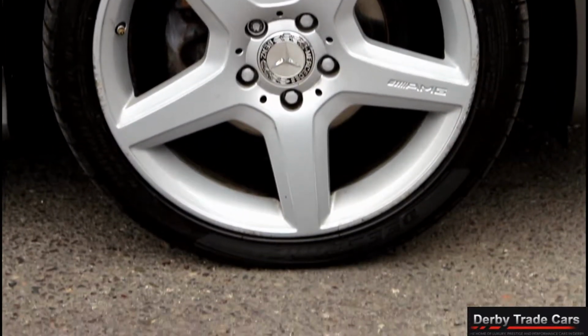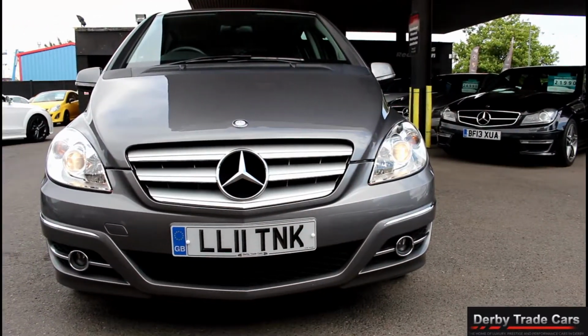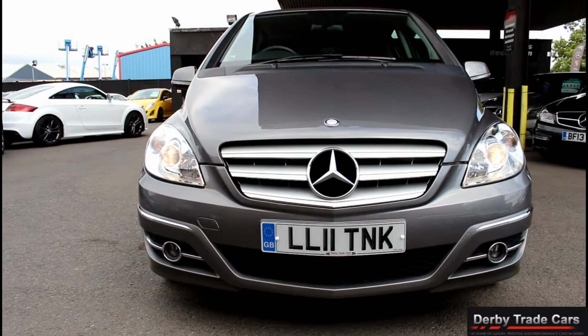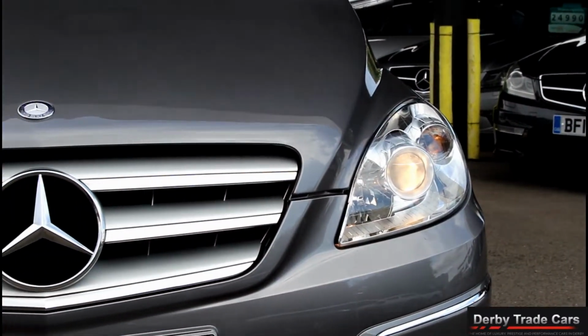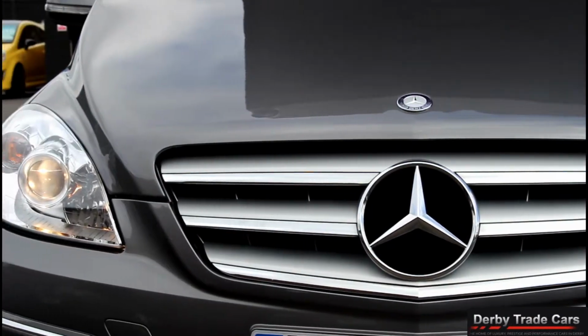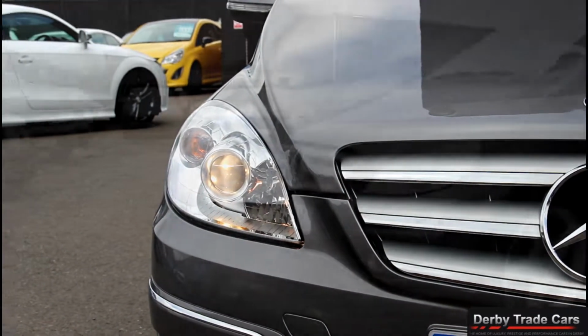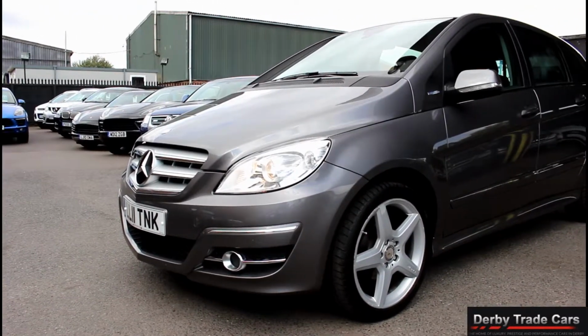At Derby Trade Cars, we put all our vehicles through a full multi-point inspection check. They all receive a fresh 12 months MOT covering all advisories and fully serviced when appropriate. This is then followed by a visit to our body shop where the car will undergo a full machine polish as well as getting all four wheels refurbished.